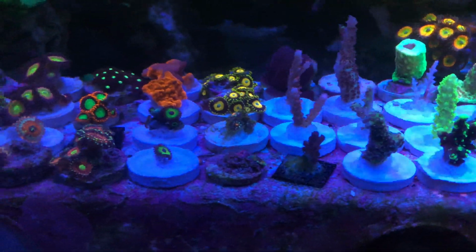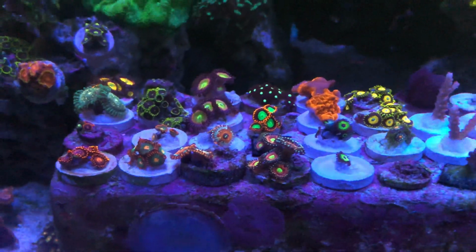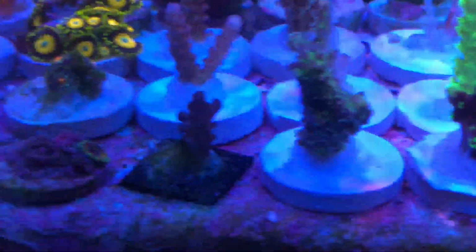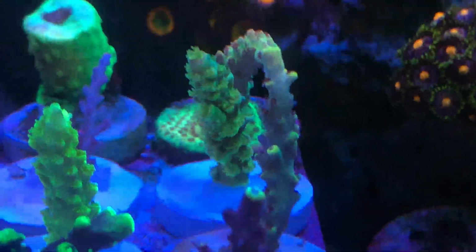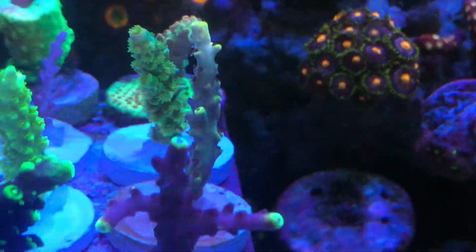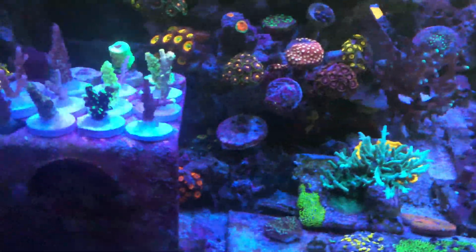Here's some stuff on the rack, ready to go out for purchase. Everything's looking pretty good and open there. Got a couple of these frags already sold. There's an Orange Passion too back there. That's a new one for me. Orange Passion there, Pink Floyd, and Fox Flame coming towards the camera.